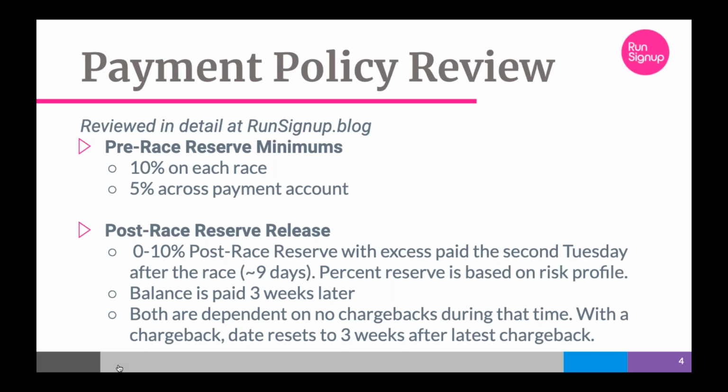So today, the pre-race reserve minimum is 10% on each race and 5% across the payment accounts.